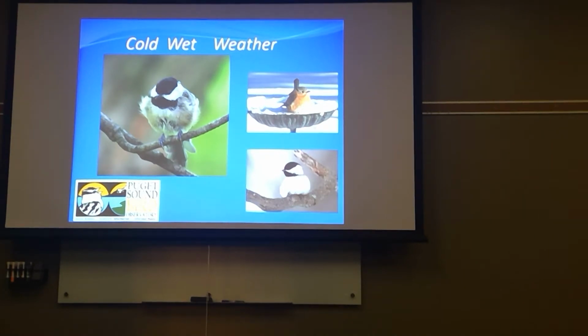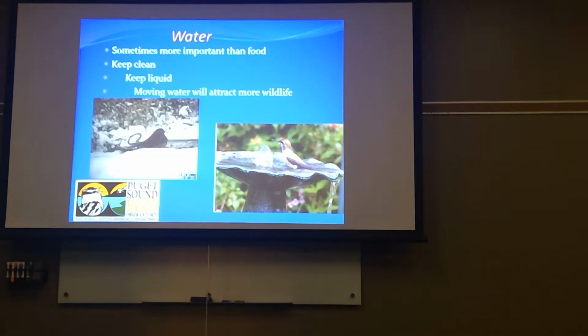If a bird is all fluffed up, it's cold. And you see this is a bluebird here, sitting on a frozen bird bath. Let me go back one thing here. I don't know if you can tell on this one. One of the things that I found that works the best for bird baths is a garbage can lid. Because it's only about that deep.